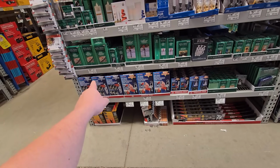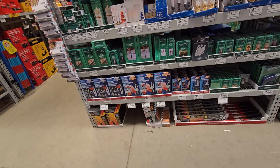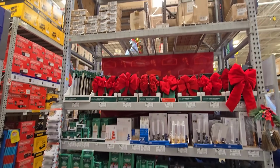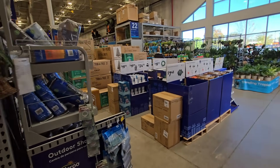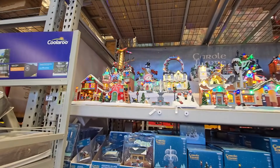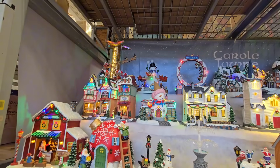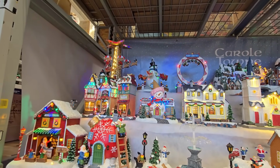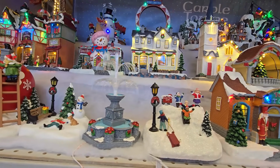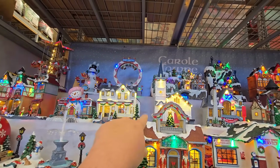Cool. I think it's a great idea to invest in these little gutter hooks if you're going to put lights up. I think it'll pay for itself over time. Easier to take things off, and boy, do they have a lot of trees. Oh my goodness, they have a whole Santa village. I don't ever recall them having a whole Santa village in the past, but look at this. Oh wow! I love that ring of fire back there.